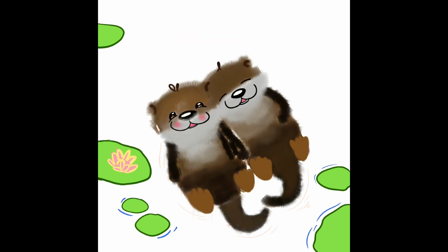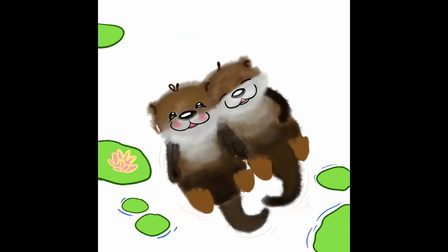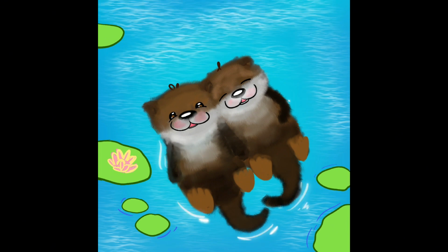But I ended up using some brushes that give you more of that fur texture, which I ended up liking a lot better, and the layering ended up looking a lot better too. But then I started to run out of time and I just wanted to get the picture up before the end of the day, so I really didn't have a lot of time to spend on the background.